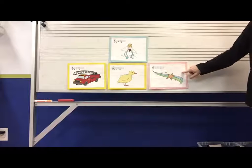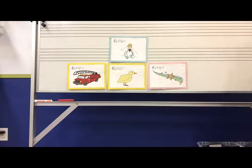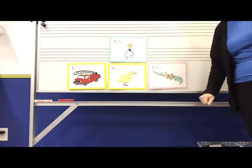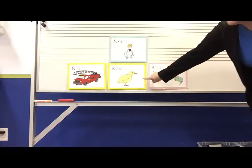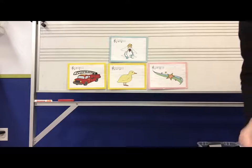That one is the star. You'll notice that the bride and the star sound kind of similar. That one, if you guessed with the duck, you were correct. That one is the duck. And you'll notice that the duck and the fire truck both sound kind of clangy. So you have to listen closely for the difference between those.